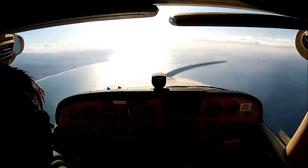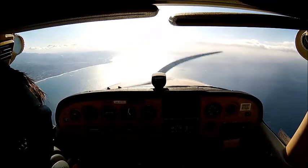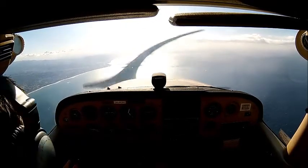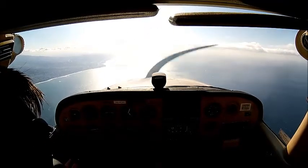Let's do a climbing left turn to 4,500 on a heading of 030. American 523, contact approach 121.3. Good day. 121.3, American. Alright, clear left. Clear looks left. Good. Clear right. Cool. Full power. Yep, initiate it with pitch.